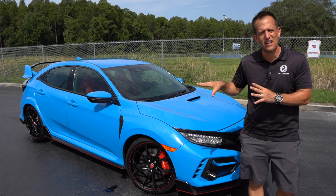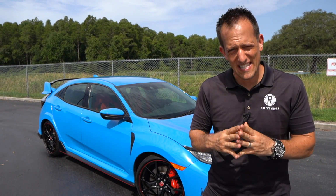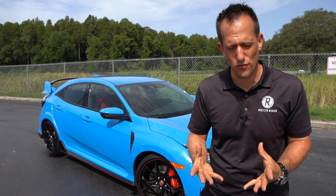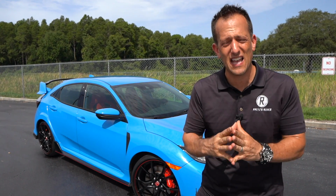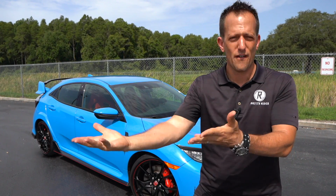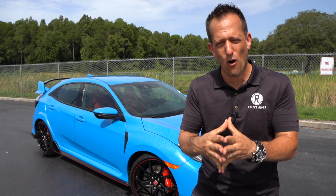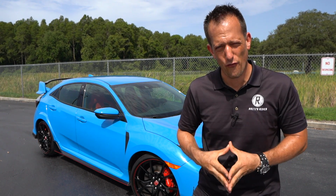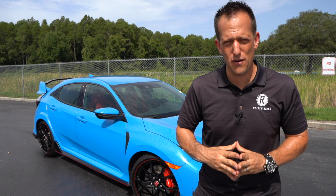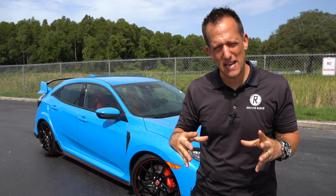But before we dive in to this new Type R, let's talk a little bit of history about it. So Type R has been around since 1997, if you could believe that. For so many years, it was forbidden fruit to people living in the United States until 2017. That was a big year for many different reasons. First of all, first time the Type R was brought to the United States. Also, first time that a Type R featured a turbocharged inline-4 engine instead of that high revving VTEC NA motor from the previous generations.